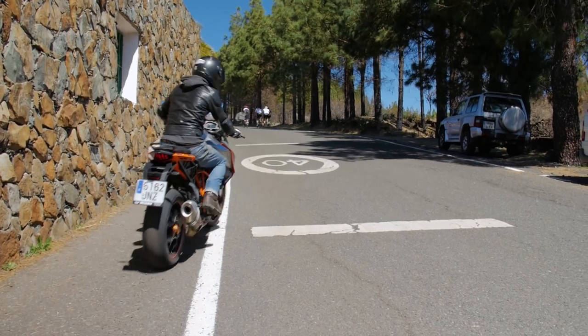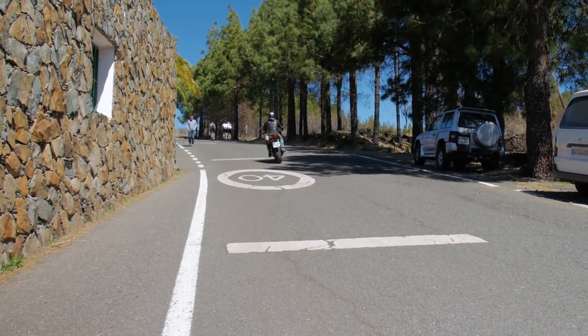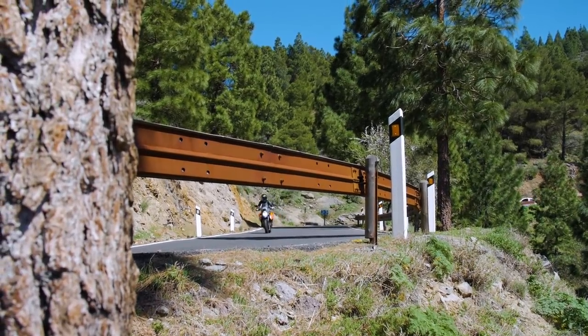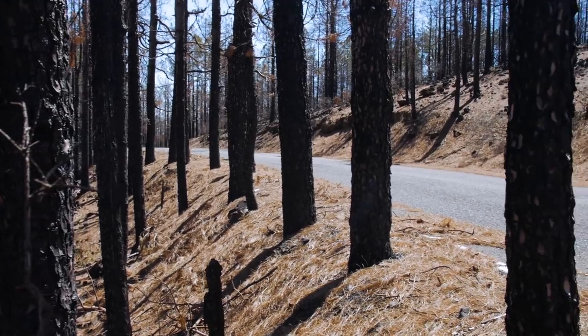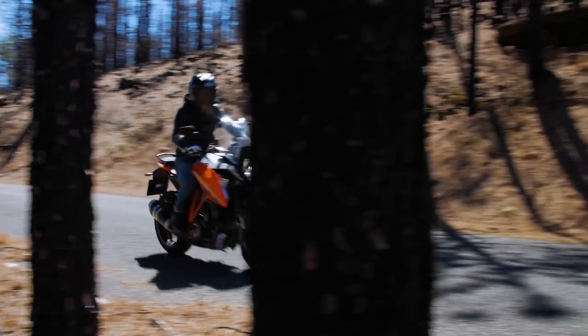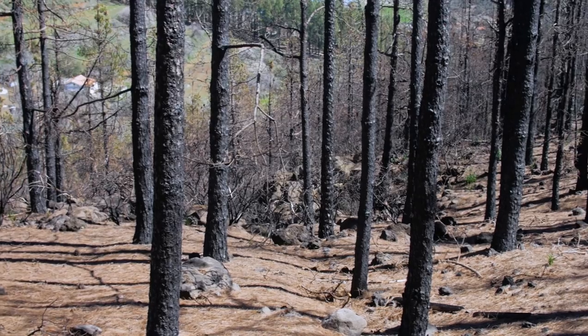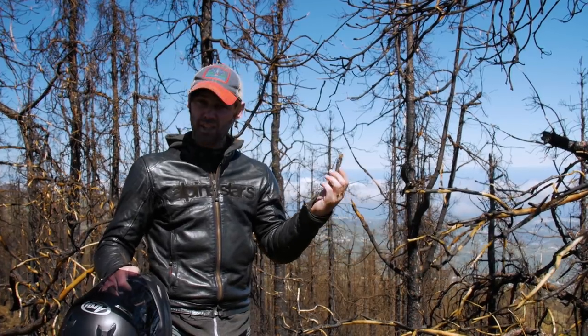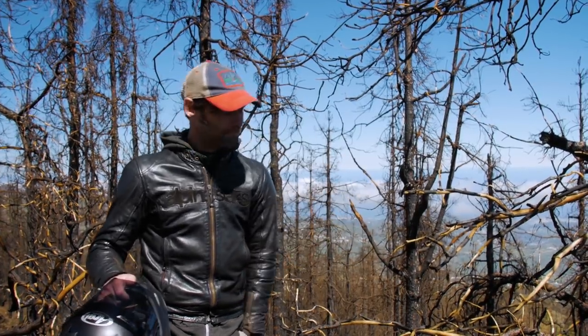Back on the KTM, I would then continue to climb even higher. So we're near the summit here in the Gran Canaria, but look at this. Recent fires ripped through here, making a right mess of this forest. Charred trees everywhere.